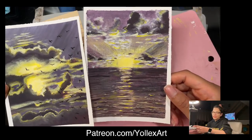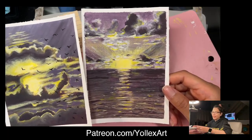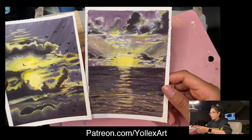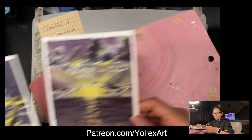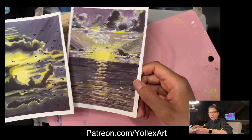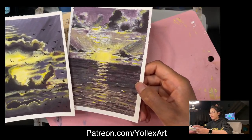So, officially, again, welcome to the other side of Bipper Studios. I am Yolex, and today we are painting using acrylic paint. I'm just using some basic stuff, and then I'm also just using a simple color palette of purple and yellow, with the purple mixed from primary colors.